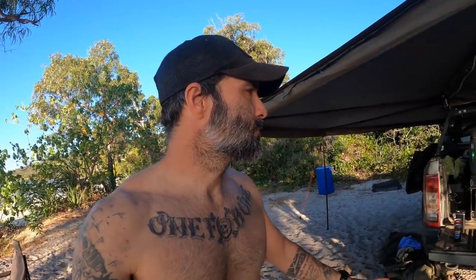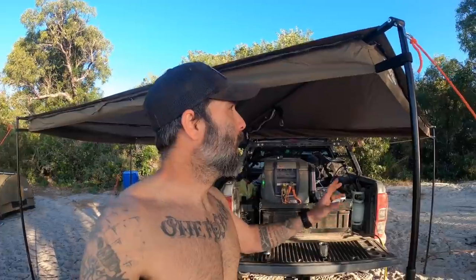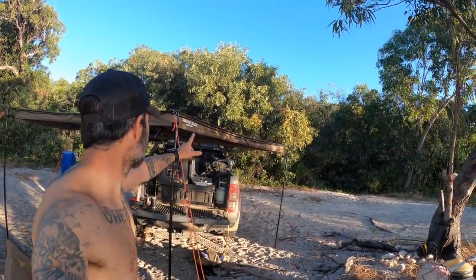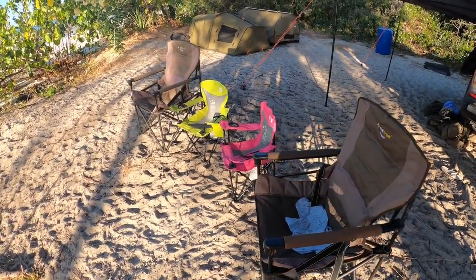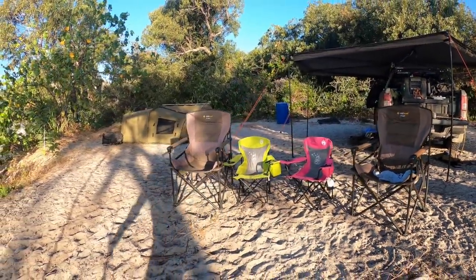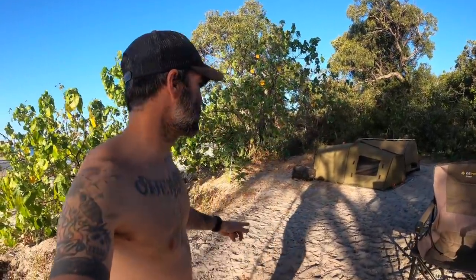Just to give you a quick look at the setup, we cook off the back there. We've got the awning all set up and pegged down, the kids' chairs laid out. The sun's coming down now, so it's looking good. The swag's set up. Something new we're trying on this trip is two double swags. It's not something we normally do. We generally ran an Oz tent, or if I was going on my own, I'd use a single swag.